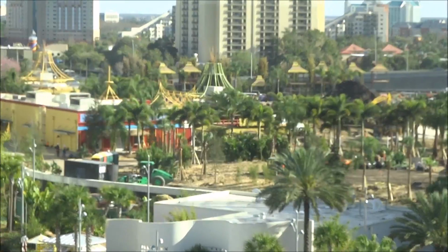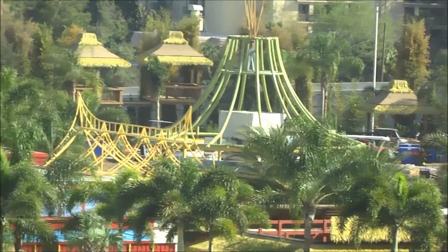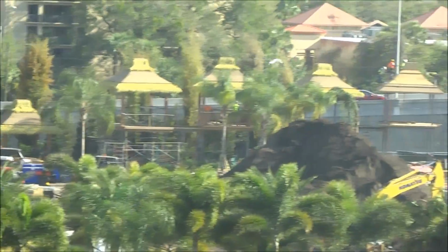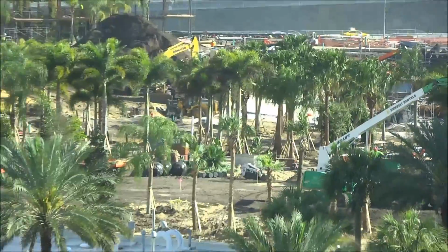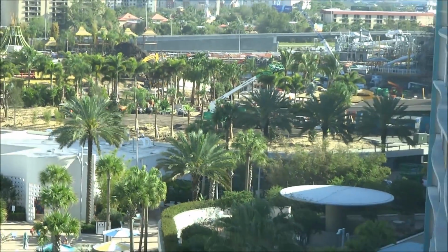Off in the distance we see the cabanas are getting more and more complete, also with more trees again, just more foliage being added all around the park as they seem to be in that phase. Here on the end we see two cabanas that are not complete at all.